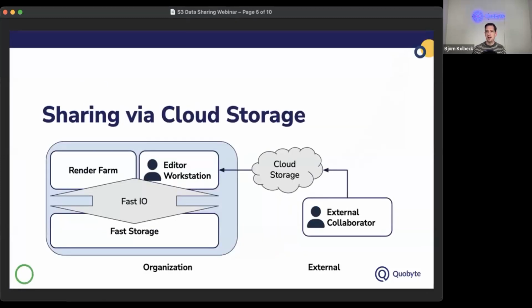The other scenario that I mentioned more in machine learning is when you use an external cloud storage. In that case, you have a fast storage system that connects to the render farm, for example, for visual effects or 3D rendering, but also editor workstations are directly connected via high-speed links, like 40 Ethernet, 100 Ethernet, to the fast storage. In this scenario, the external collaborators upload the data to a cloud-based solution, Amazon S3, Wasabi, whatever. There are good tools for those S3 uploads.